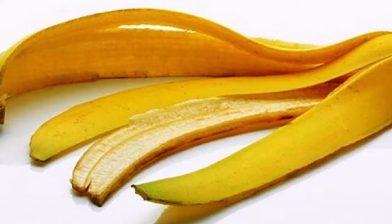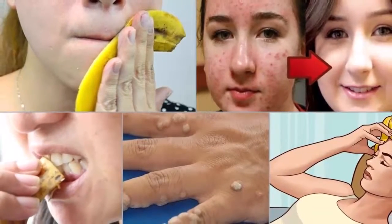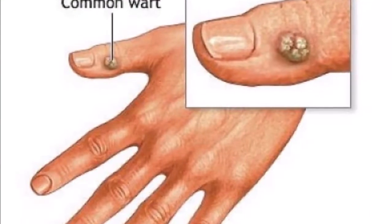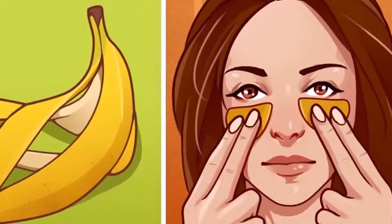Bug bites. You can reduce itching from insect bites and calm the affected area on your skin. All you have to do is grab a banana peel and rub it over the bug bites. Rashes and itches. Banana peels are extremely useful and beneficial in relieving rashes and itches. Just rub the banana peel over the affected area 2 times a day. You need to repeat this method until it disappears.